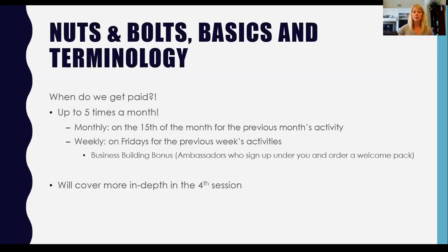But we get paid monthly. On the 15th of each month, we get paid for the previous month's activity. So right now we're in May, so come May 15th, we will get paid for our April activity. And then we also get paid weekly on Fridays for the previous week's activities. So these are the business building bonuses. If you sign up an ambassador, or you have some level 1, 2, or 3 sign up an ambassador, you get a portion of their welcome pack, a percentage of the commission. So you can get paid every Friday for whatever happened last week. And again, we'll cover this more in depth in the 4th session.